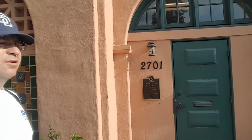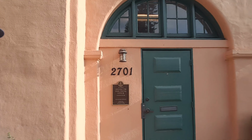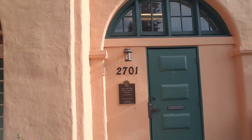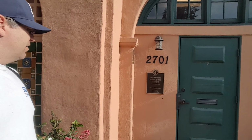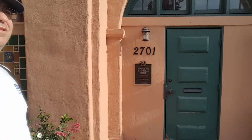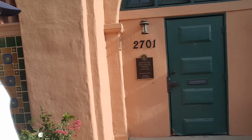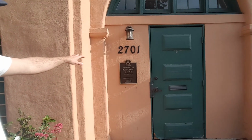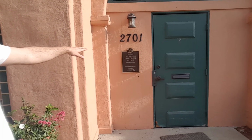So the front gate of NTC, this is building 21, and building 20 and 21 are San Diego Bus. The front gate of NTC, you can see here it has a National Register of Historic Places plaque on it.